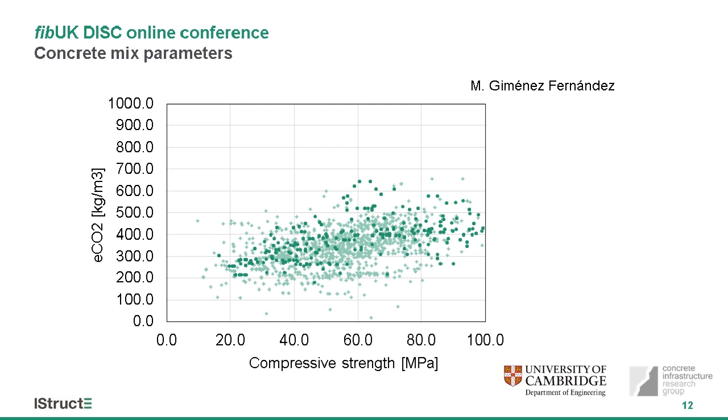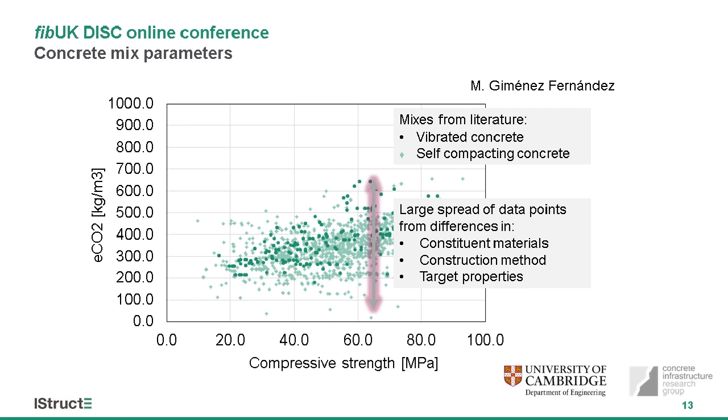This is some work from one of my PhD students, Ma, and all she's done here is look at published results in the literature whereby people have reported their compressive cube strength as well as the constituent materials. We've used factors then to convert that to the ECO2, and she's plotted the distribution that she gets. Amongst this data, there are mixes that are vibrated concrete as well as self-compacting concrete, and there's a large spread of data, and this is due to constituent materials, construction method, and target properties.